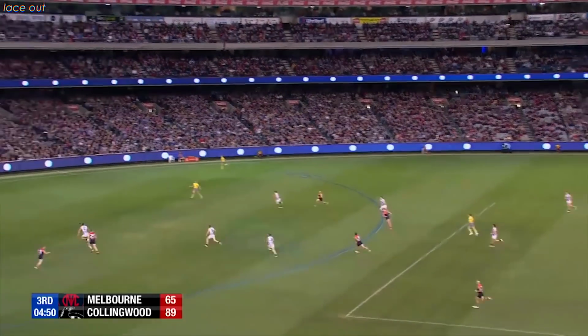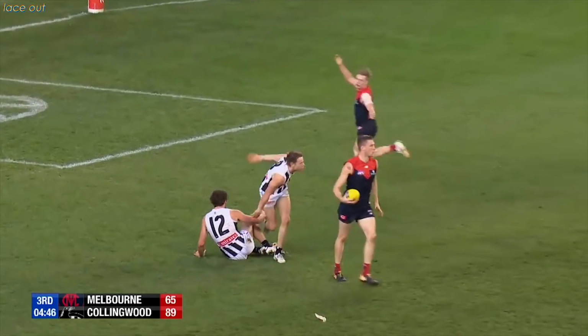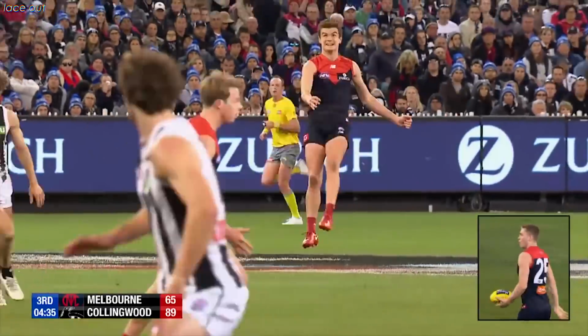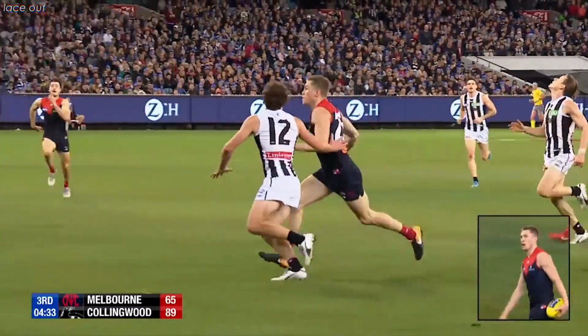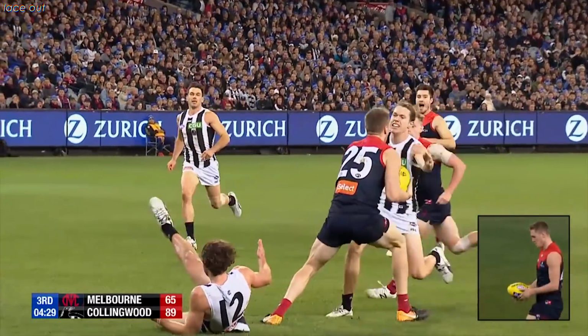Back onto his left boot. Thumping ball forward. McDonald, he's the target. He ends up with a footy. Has he got it illegally? Umpire says no. To make body contact. This is a really good kick in the end, but the way that he makes contact with Scharenberg early, that's just a battle of strength.